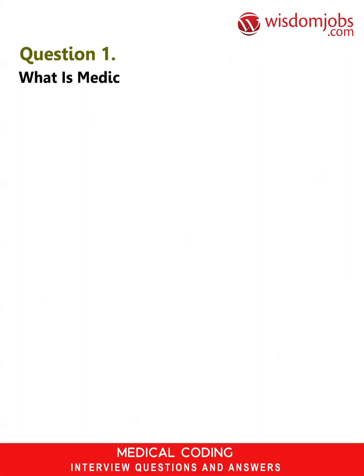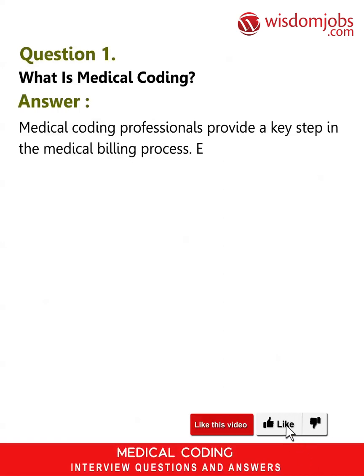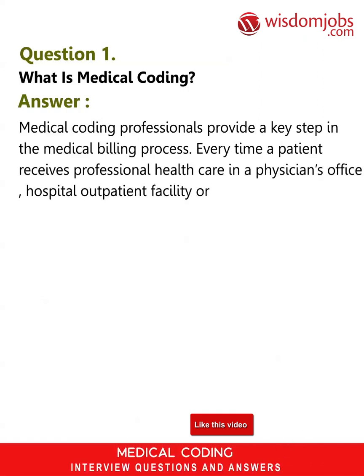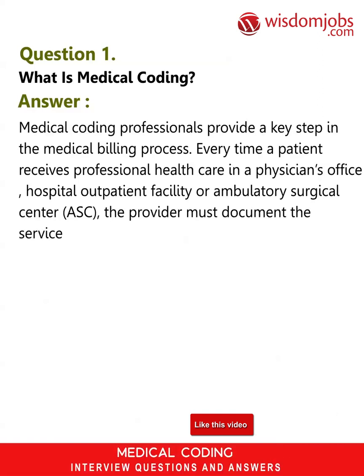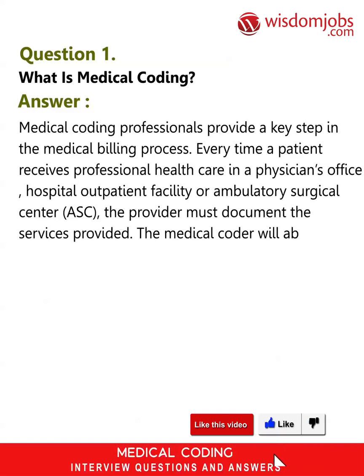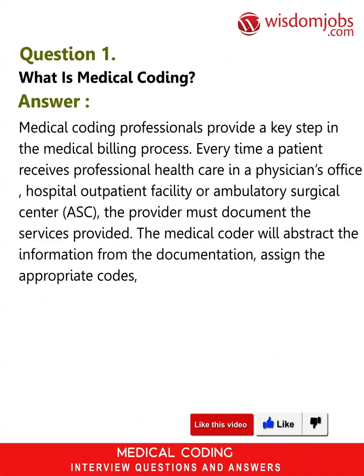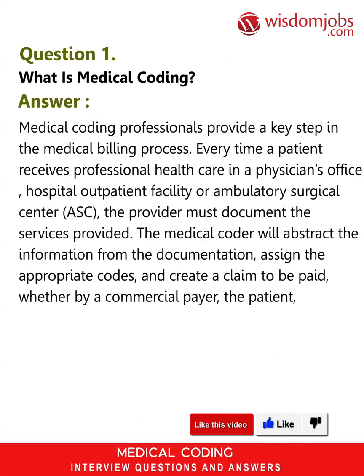Question 1. What is medical coding? Answer. Medical coding professionals provide a key step in the medical billing process. Every time a patient receives professional health care in a physician's office, hospital, outpatient facility or ambulatory surgical center (ASC), the provider must document the services provided. The medical coder will abstract the information from the documentation, assign the appropriate codes, and create a claim to be paid, whether by a commercial payer, the patient, or CMS.